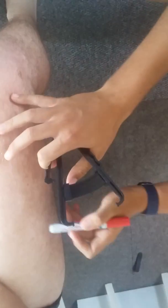Okay, now you're going to have to have a seat for me, just so you can relax. Just go down, straighten your legs for me. Okay, just make sure that it's nice and relaxed, don't flex it. There again, you're going to take from the hip and you're going to go to the knee. And again, in the middle, you're going to make a mark.